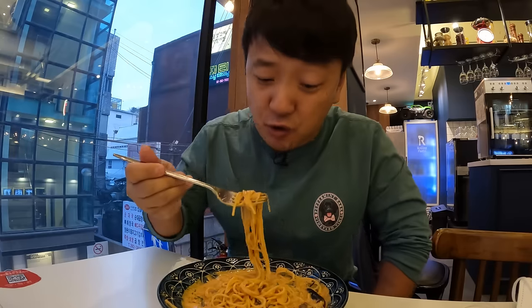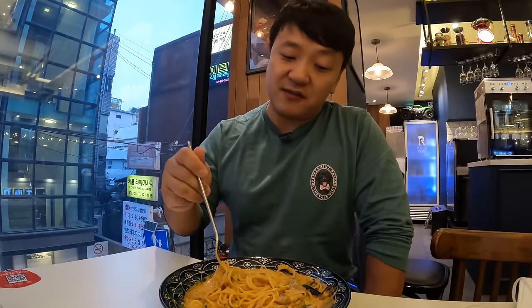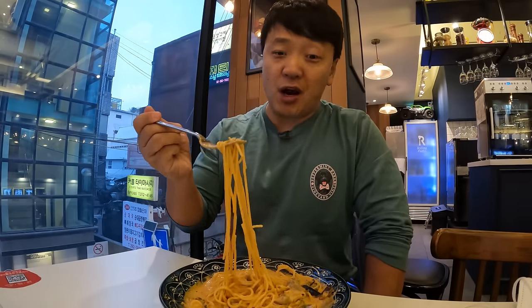Again, perfectly cooked noodles. I mean, this is definitely better than anything you'll find at Olive Garden and at about a third of the price, but without the breadsticks. I wish they had unlimited breadsticks.